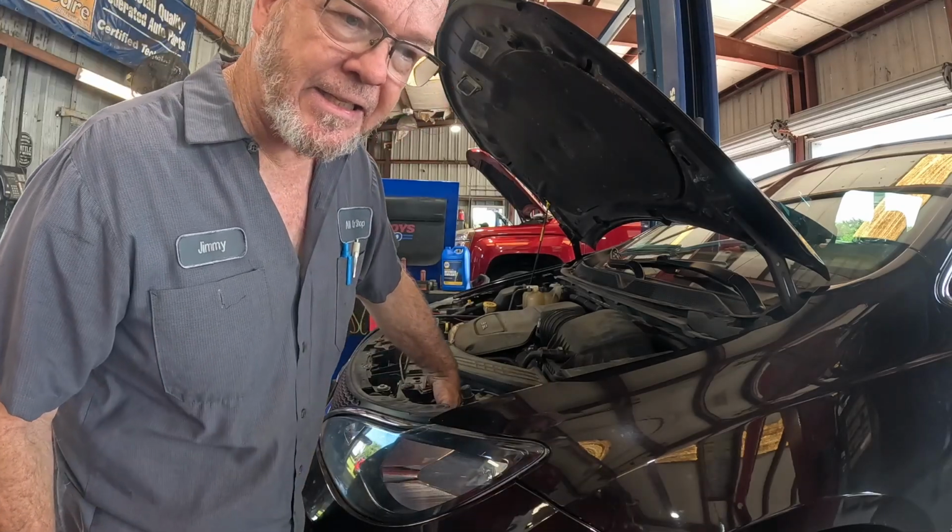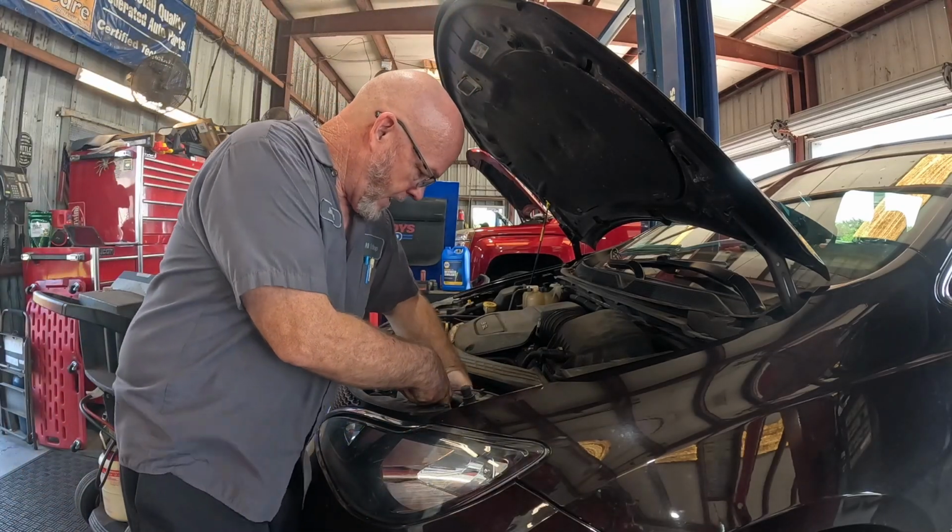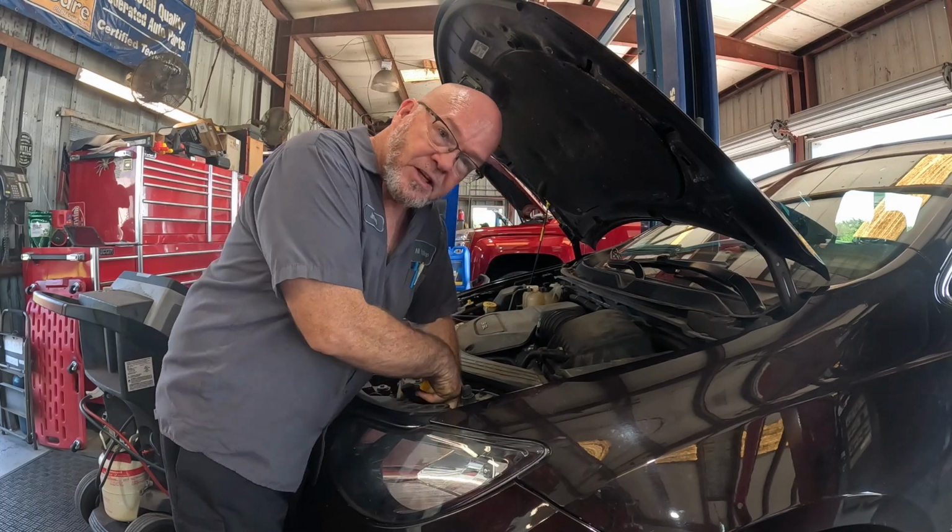Right after I put this headlight cap on. I don't know who left it off. I didn't take it off. Did you see if I took it off?